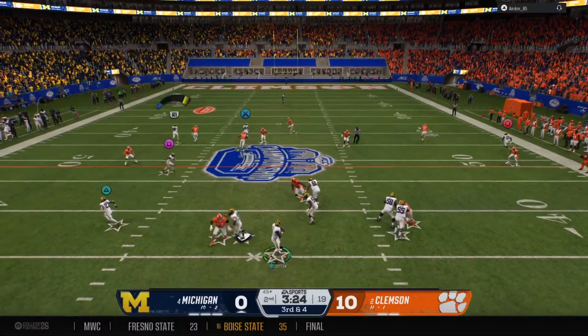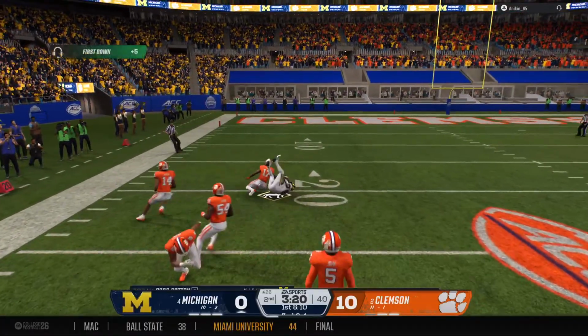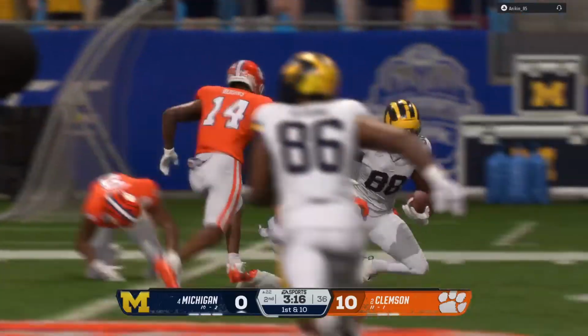Third down play here out of the shotgun. Looking deep downfield to the left. And he hauls it in inside the 30. They finally stop him. Big play. Moves the ball to the 22.